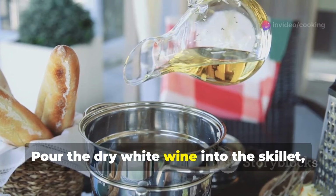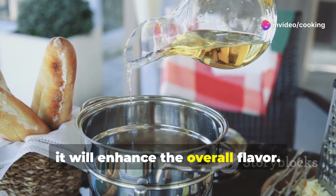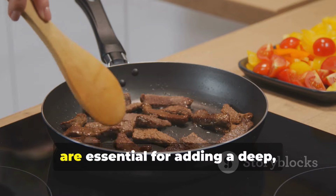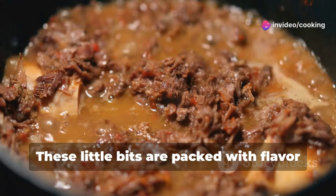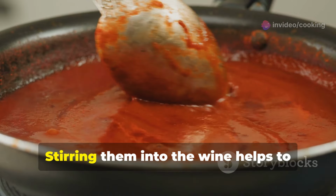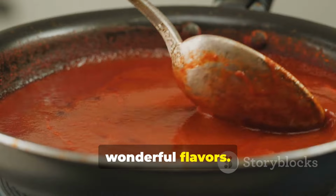Pour the dry white wine into the skillet, making sure to use a good quality wine as it will enhance the overall flavor, scraping up any browned bits from the bottom. These browned bits, also known as fond, are essential for adding a deep, rich flavor to the sauce. These little bits are packed with flavor and are the secret to a truly delicious stroganoff. Stirring them into the wine helps to deglaze the pan and incorporate all those wonderful flavors.